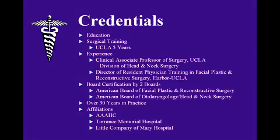I grew up in Chicago, attended the University of Wisconsin for undergraduate, and returned to Chicago for medical school. I subsequently came to UCLA for 5 years of postgraduate surgical training, and over the years achieved the rank of Associate Professor of Surgery at UCLA. All the while, for well over 20 years, I directed resident physician training in facial plastic and reconstructive surgery at Harbor UCLA, while in private practice here in Torrance. I am board certified by two boards, the American Board of Facial Plastic and Reconstructive Surgery and the American Board of Head and Neck Surgery. Our in-office surgical facility is accredited by AAAHC, which is the largest accrediting organization for outpatient facilities in the United States, and I'm on the medical staff of the two local hospitals.